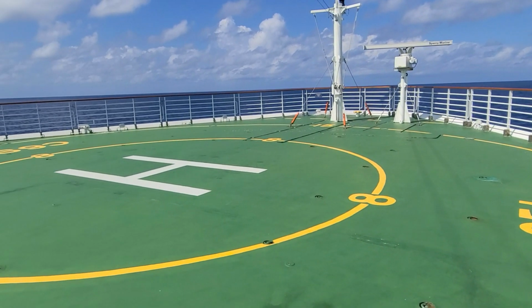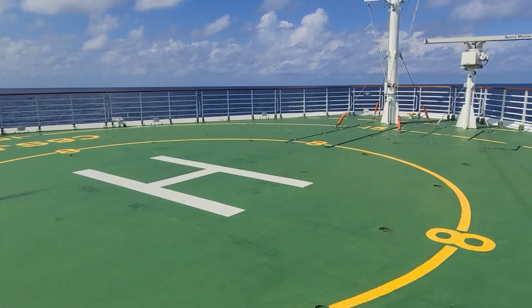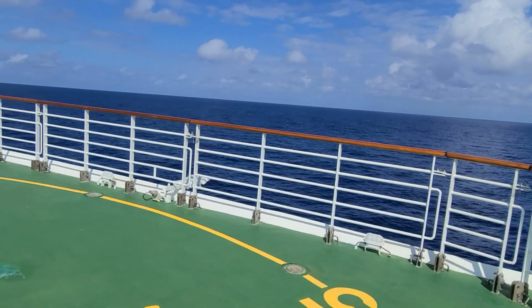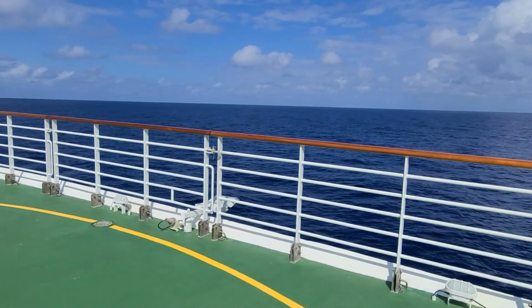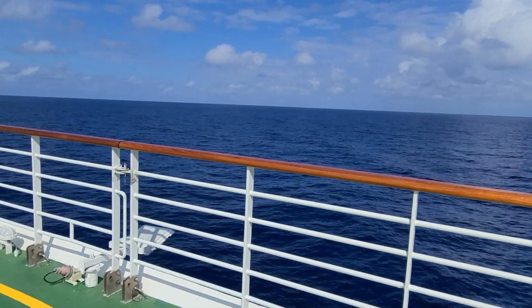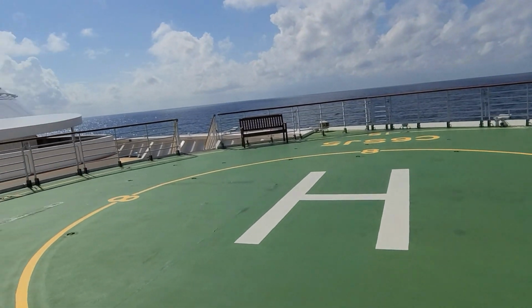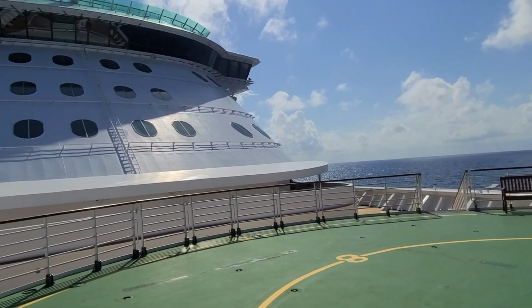I love when ships let you onto their helipad because 1, it's usually very peaceful out here. We're the only ones out here right now. And 2, it gives you great views of the ocean as well as when you turn back around, your ship.